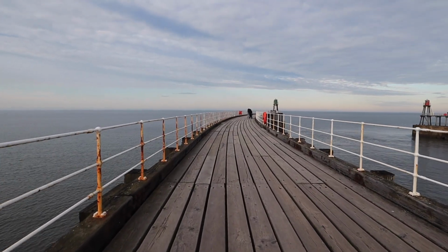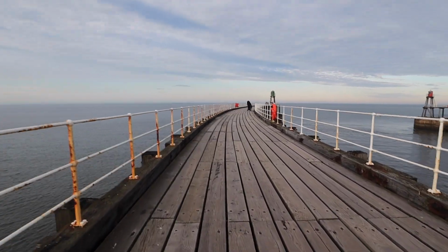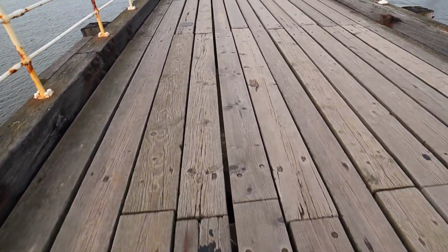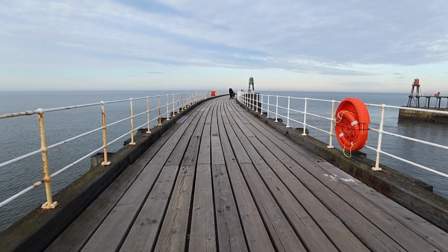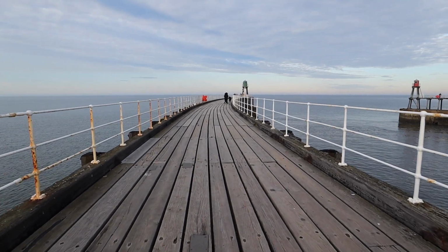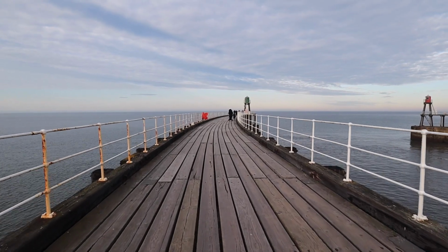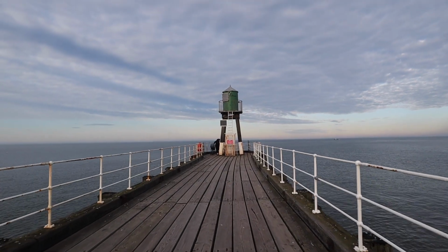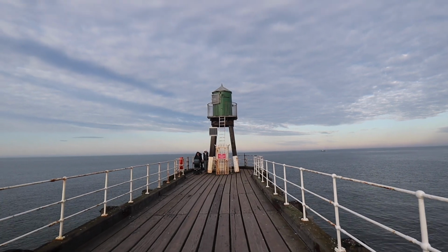Is it just me, or is it a little bit scary walking out on piers that are made from wood? And then you've got these massive gaps in between the boards, and you can see straight through to the bottom. It's a little bit nervy. But I'm going to soldier on and get to the end. I'm almost there. And there looks to be some sort of big tower at the end. I'm not sure what it is, but let's have a closer look.